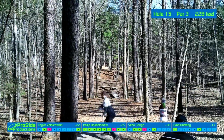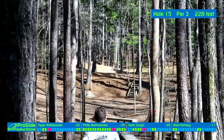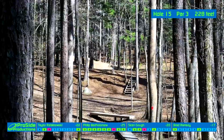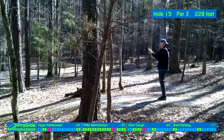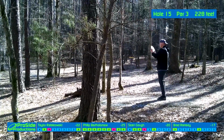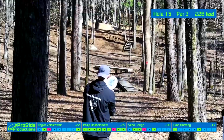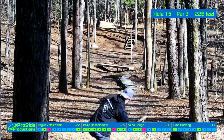Going long or at the basket, it's really tricky and really touchy. You don't want to go long because it's definitely an OB stroke, and like you said, it's right behind there. That rock that we're looking at right there, if you get it to there and 10 feet right of that, sliding up the hill, golden. Anywhere in there is a good putt.